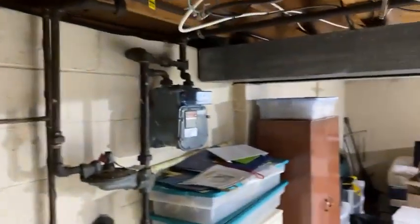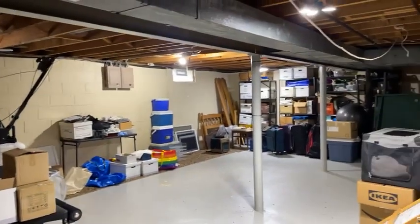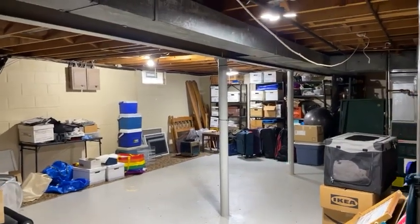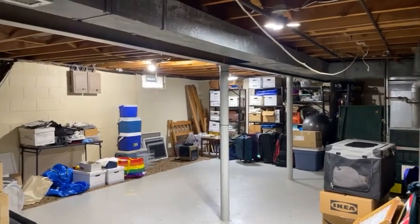So again, it's an unfinished basement, but it's a finishable basement. And I'll show you what people do here. We've got sump pumps and French drain here, which is good. You always want to see that. And look at this space. I don't want to go too far in because sometimes I lose the Wi-Fi signal.